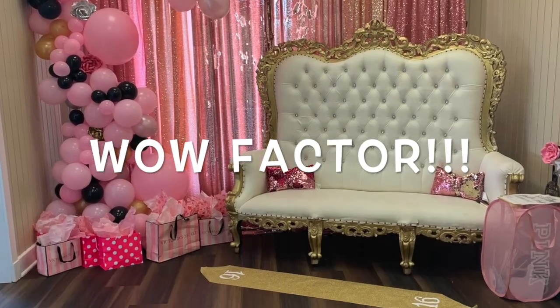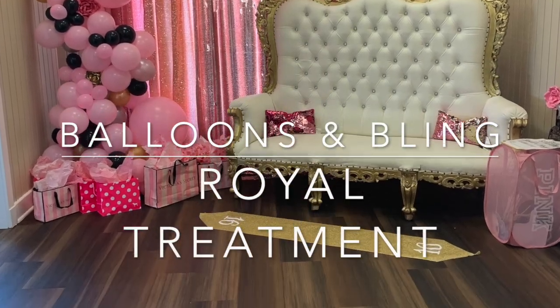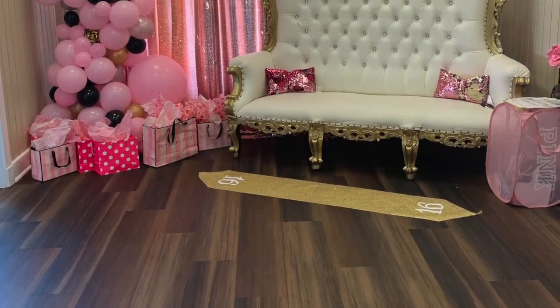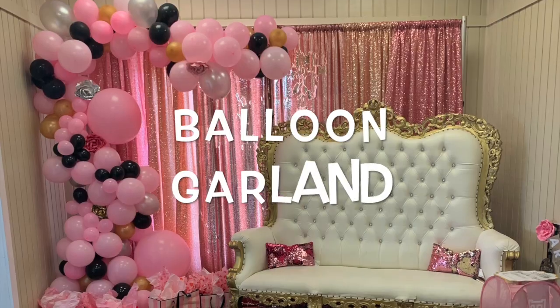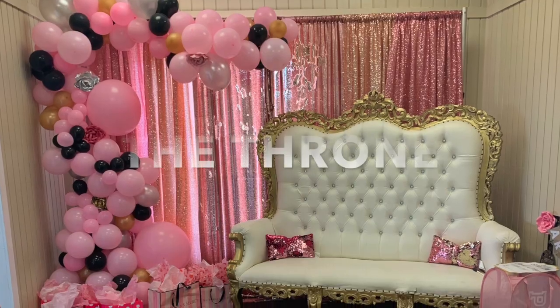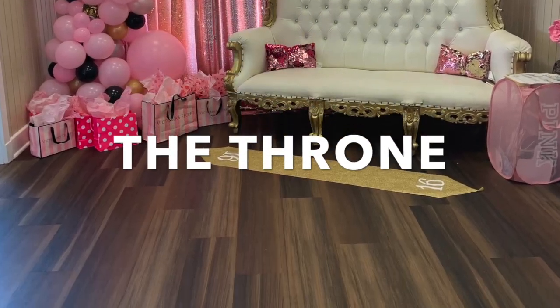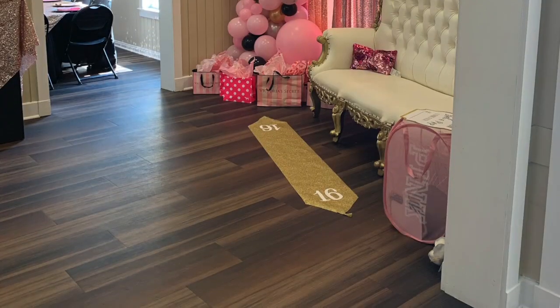This was the wow factor that we had. You always want to have some type of wow factor in your event. And it was simply balloons, bling, and a throne. And it was an amazing balloon garland that was done. The whole setup here I just was in love with. And we also used this area as a photo booth.